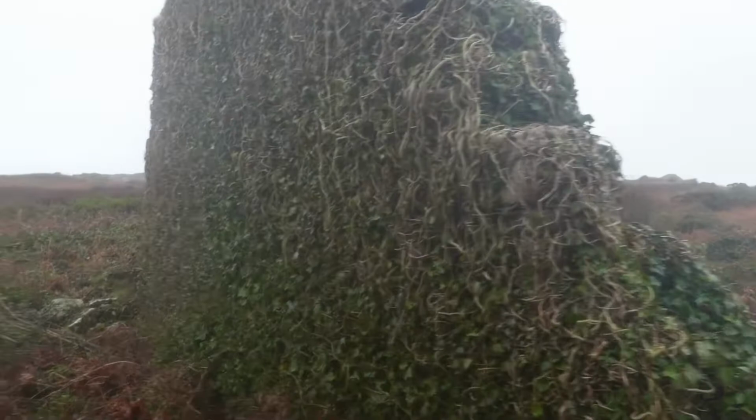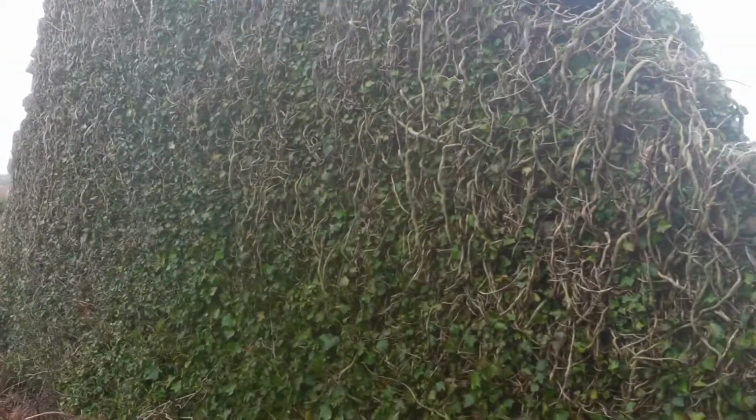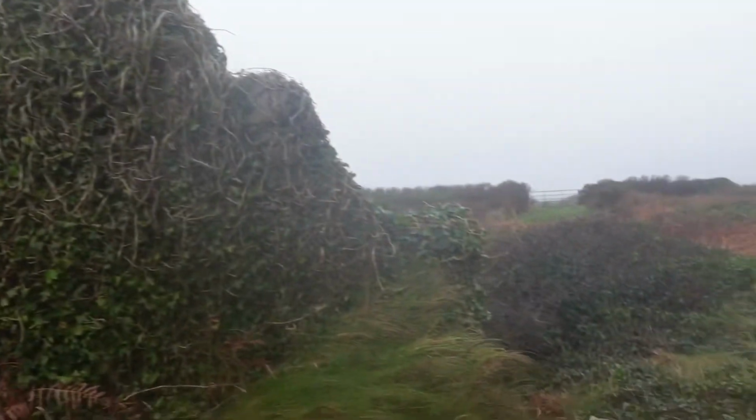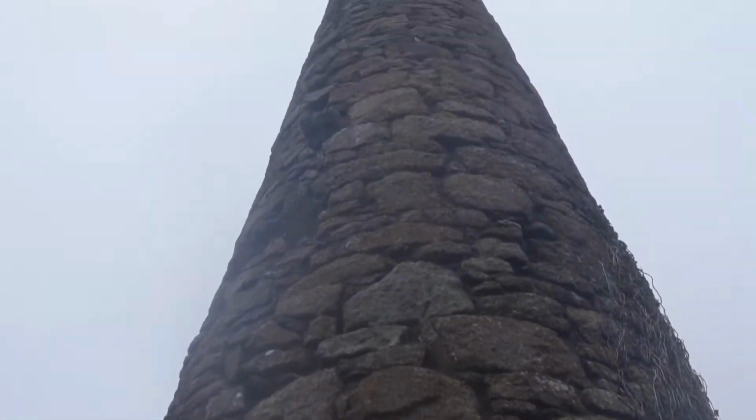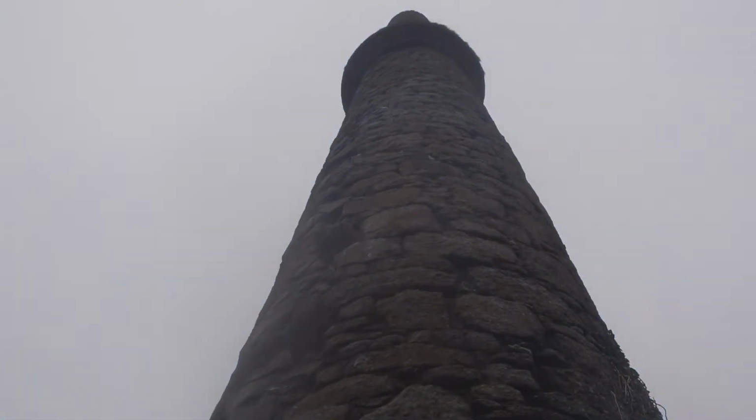Remnant of this wall. Time's gone by, all the ivy growing over it. The rest of the structure completely gone. Well, probably in rubble format. Pretty impressive.